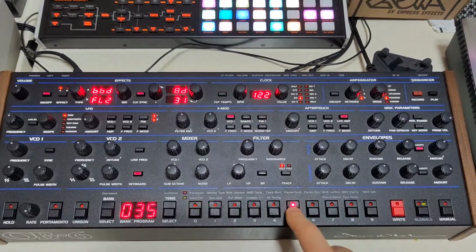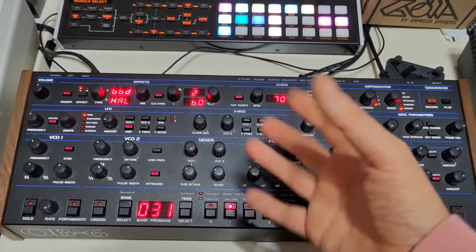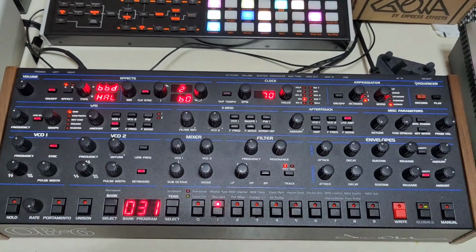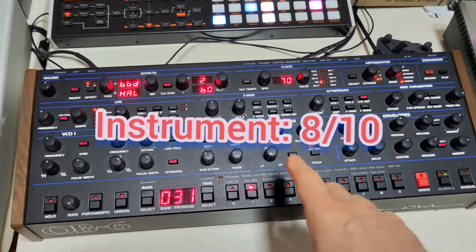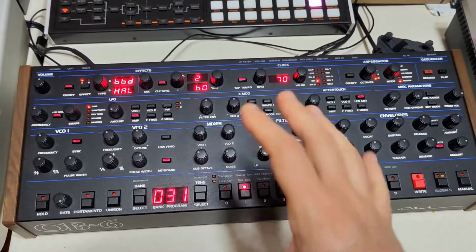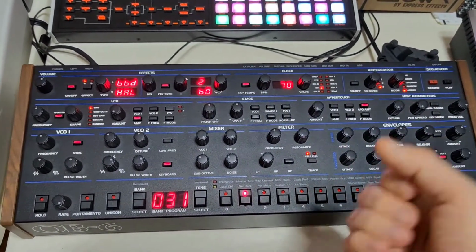I like, for example, the buttons on here. I really like this style of button. It feels nice and clicky. As a thing, like I said, it's probably a solid 8. However, as an instrument, I would say probably also an 8. The reason I don't give this thing a 10, it can sound absolutely wonderful. Okay, it can sound amazing in its range. Like if you're going for the OB6 sound, that classic 80s wonderful sound.